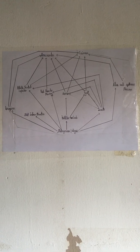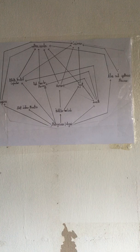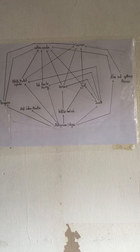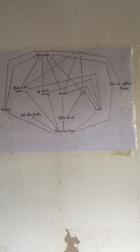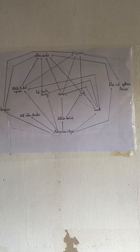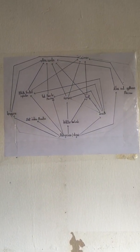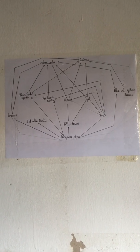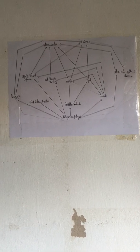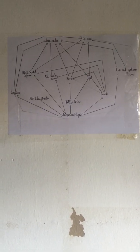The secondary consumers are the herons, the egrets, and that's just about it. The tertiary consumers are the anaconda and the caiman. Here, the anaconda and the caiman are the top animals in the food chain, in the food web.